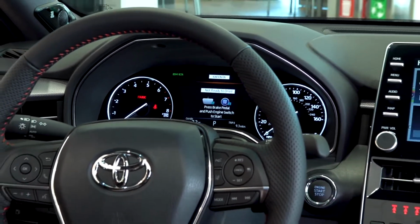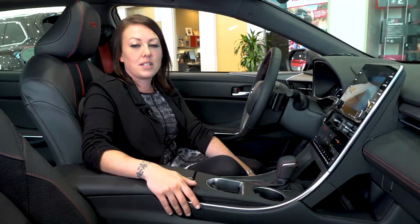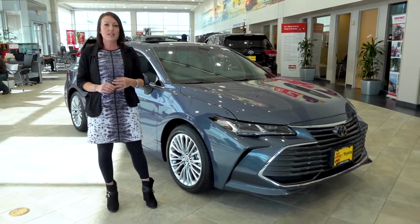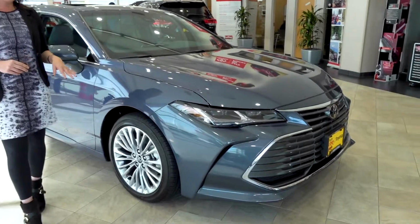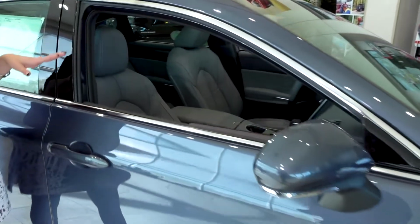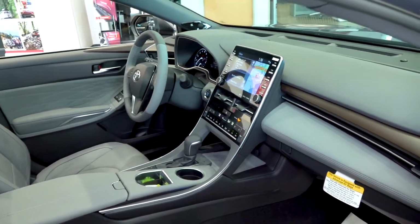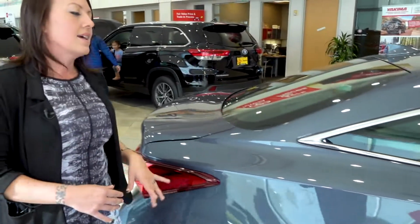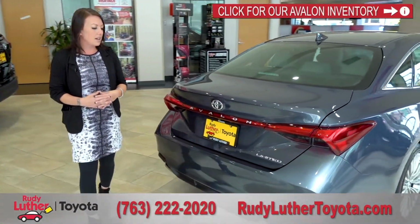Now that we've taken a look at the TRD Avalon, let's take a quick glance at the Limited trim level. If you're looking for a less aggressive option, the Avalon Limited trim level might be right for you. We've got a less aggressive front end, 18-inch alloy wheels, perforated leather with heated and ventilated seats, wood grain up there on the dash. We also have some heated seats back here for passengers, as well as a less aggressive but still very classy back end.